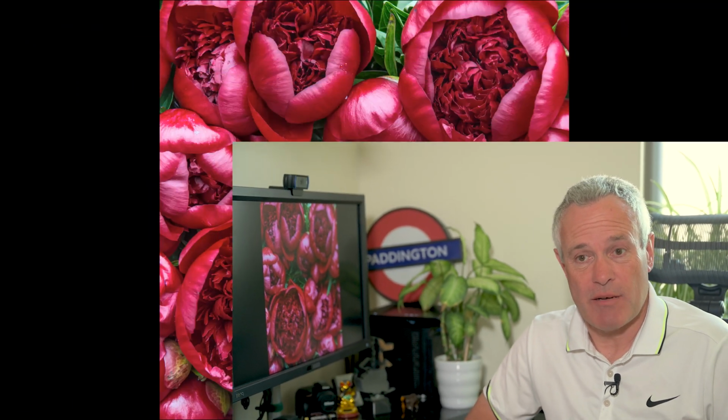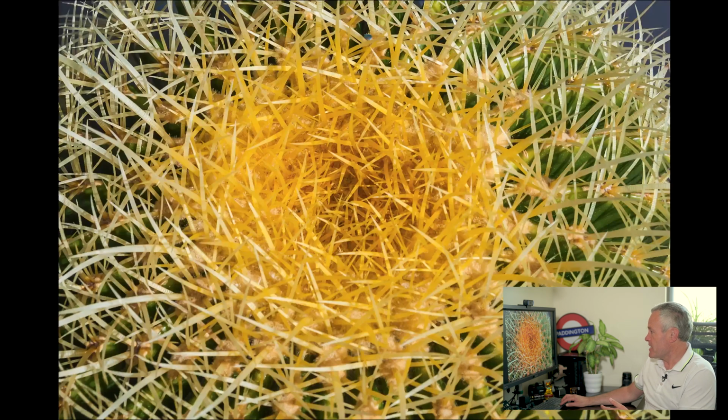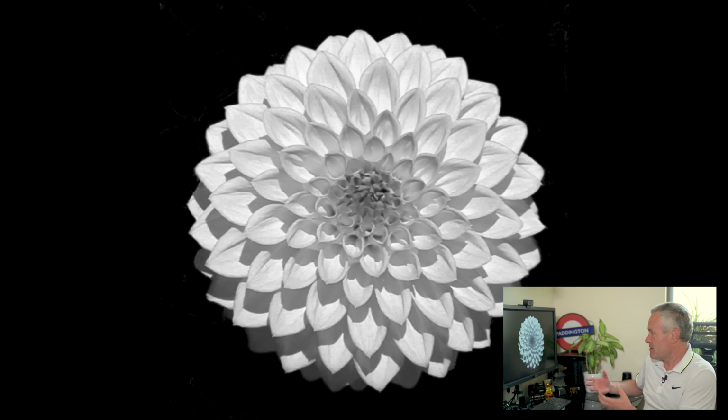Now, it's a really wide subject, as I say, and it could be that you've got some cut flowers like these ones in your house that are beautiful in colour, and some interesting patterns there that you look at. Equally, nature is great at giving us patterns, textures, symmetry. You can get close in, like on this cactus. Or maybe you take symmetry in terms of a single flower, and you accentuate that symmetry by processing in a high contrast black and white, like this image.